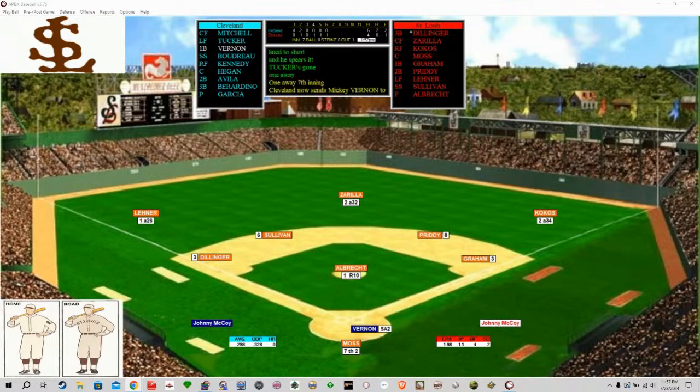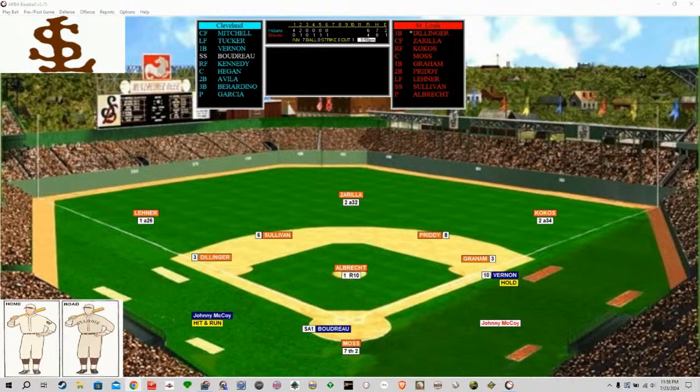One away. 7th inning. Cleveland now sends Vernon to bat. He's hitting .298. Albrecht poised. Here he comes. Upstairs, and Vernon isn't tempted. Ball number 4. And he takes his base. Next batter, Boudreau. His average now at .220. Vernon has some speed. Moss set. The pitch comes in. A little roller to the right side. Pretty running in. He pounces on it, flips it to first, and he's out easily. And that's out number 2. Vernon moves up.